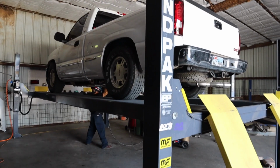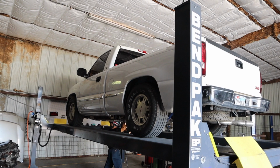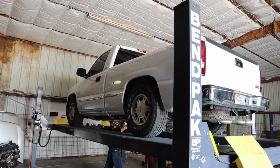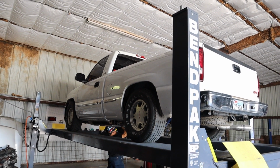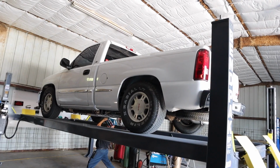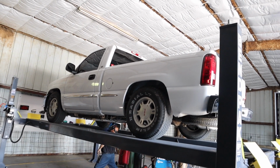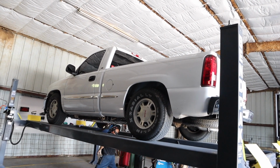So I'm getting my muffler welded back on. It was just cut for a little bit. It was a small cut actually, so I could get the transmission down. It's a quick, easy fix. Shouldn't take that long.